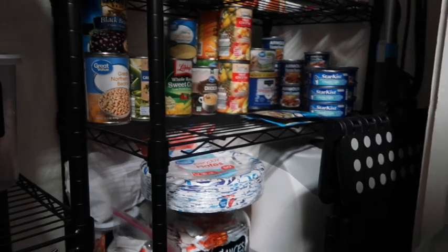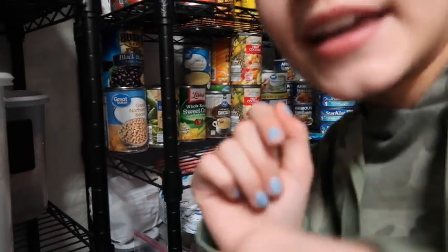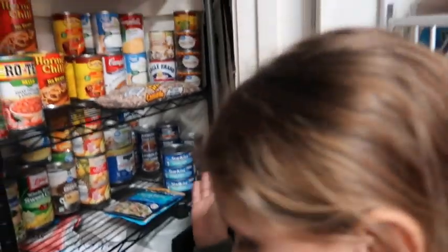Extra paper plates. Sauce for my new Chick-fil-A. Yeah, we finally got a Chick-fil-A. And then just another little vacuum I never use, and a stepping stool that I always forget about. But that is this. And then I'm going to show y'all, walk over here.